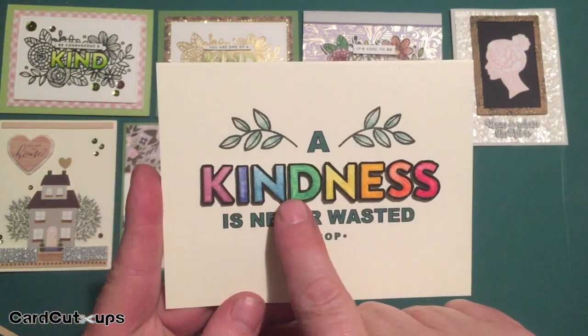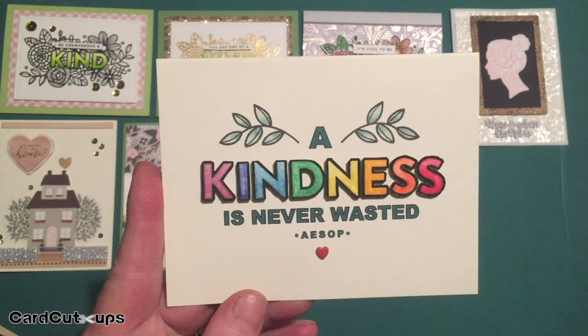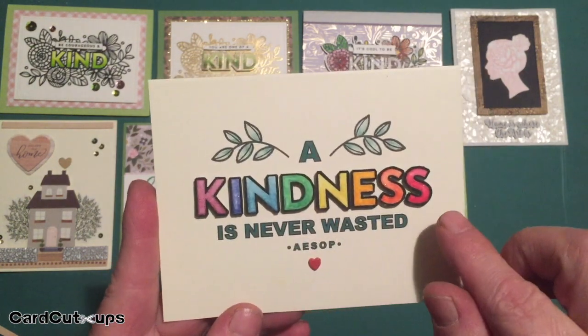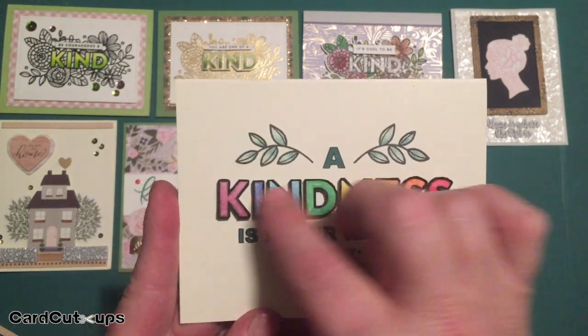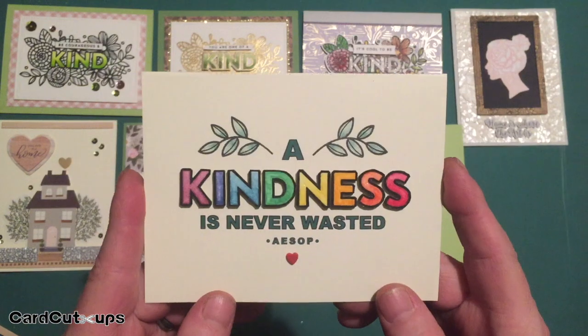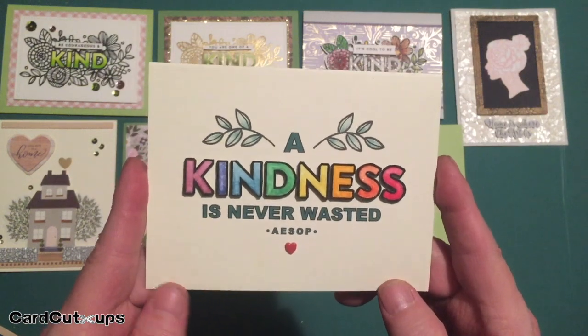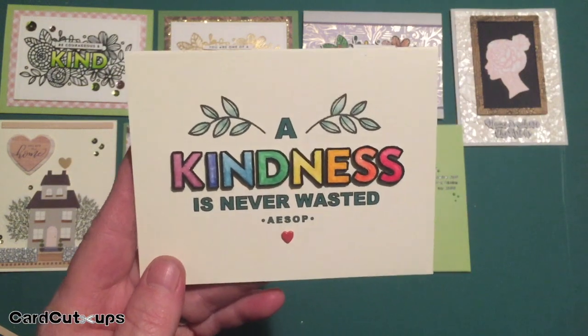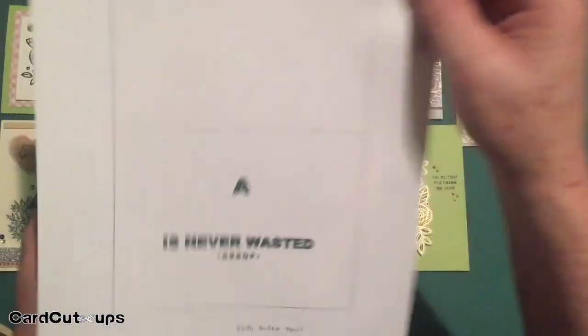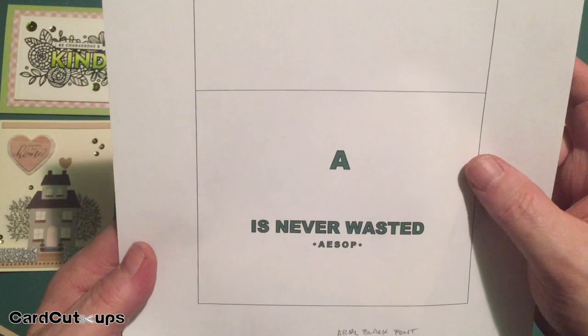Now, I stamped the kind and the Ness stamps on watercolor paper. These are stamped in VersaFine black onyx ink and embossed with some clear embossing powder. Those are then all colored up with my Pelikan gouache watercolors. I did use my silhouette to create the sentiment around that. Now this is in Arial black font.